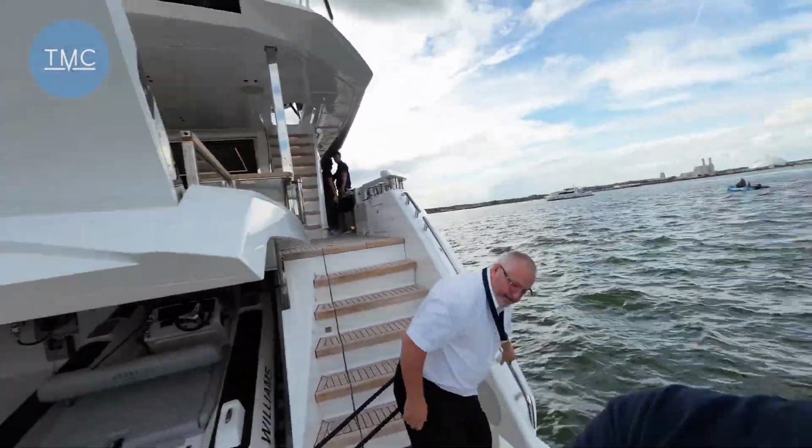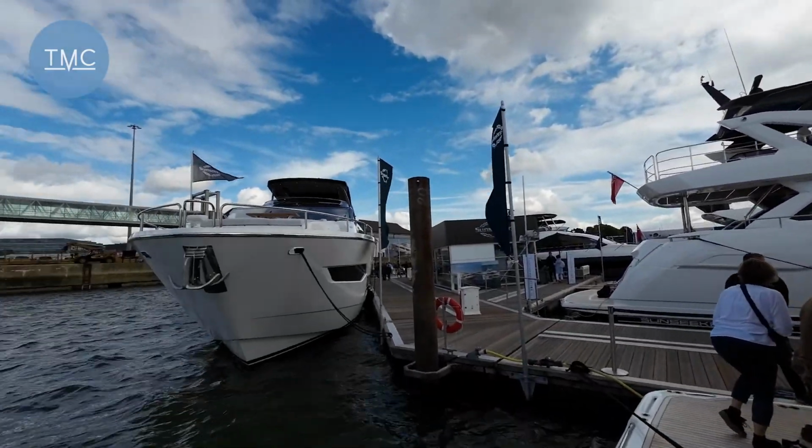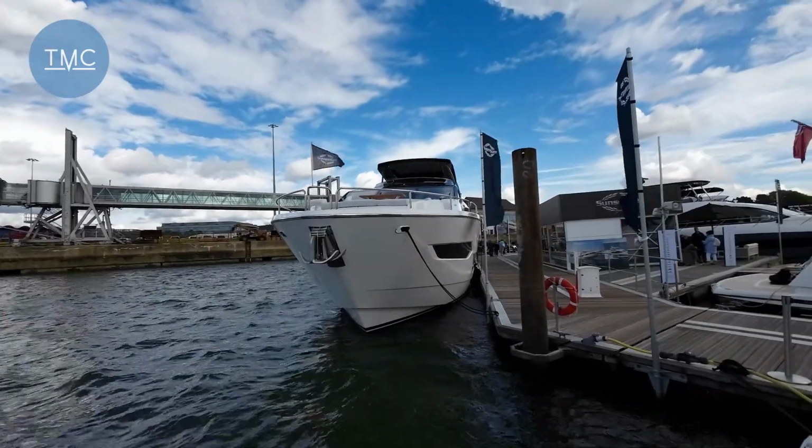We've got an absolute monster for you today. This is the Sunseeker 100 yacht. There you go, all loud and proud. Now we've actually done a tour of the 88. I'll put a link in for you so you can have a look at that one.